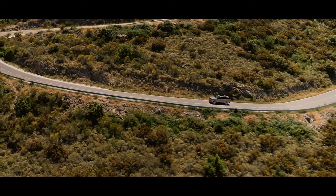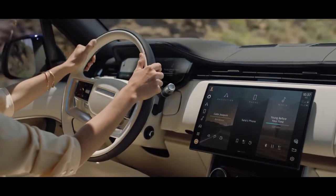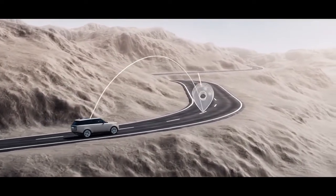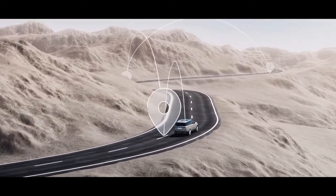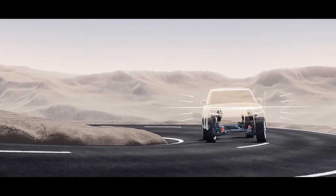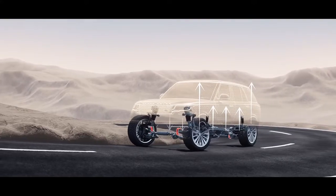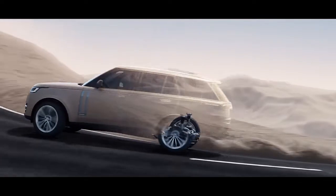Its brain is the integrated chassis control system. It monitors the road up to 2.5 kilometers ahead, and the active systems prepare for corners by using navigation and speed data. It can also lower the suspension at speed to maximize aerodynamics and efficiency. Poise and control when cornering are delivered by a powerful electronic active roll control system called Dynamic Response Pro.